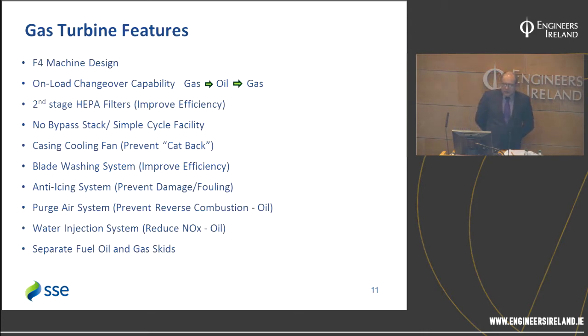So a little bit more about the gas turbine itself. It's an F4 machine design. We have an on-load changeover capability, so we can change over on-load from gas to oil, and back to gas as we want. We can start on oil, we can start on gas. We have two-stage HEPA filters, high-efficiency filters, to improve efficiency. We don't have a bypass stack, so we've no simple cycle or open cycle facility. Everything goes through the HRSG, and we always operate in combined cycle mode.